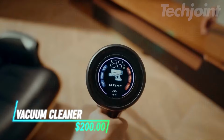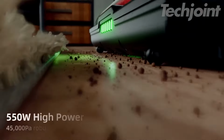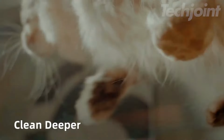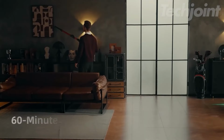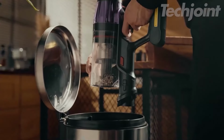Transform your cleaning routine with this powerful cordless vacuum cleaner, featuring a robust 500-watt motor and 35 kPa suction that easily tackles dust, debris, and pet hair on any surface. With a remarkable 60-minute runtime, you can clean your entire home without interruption.